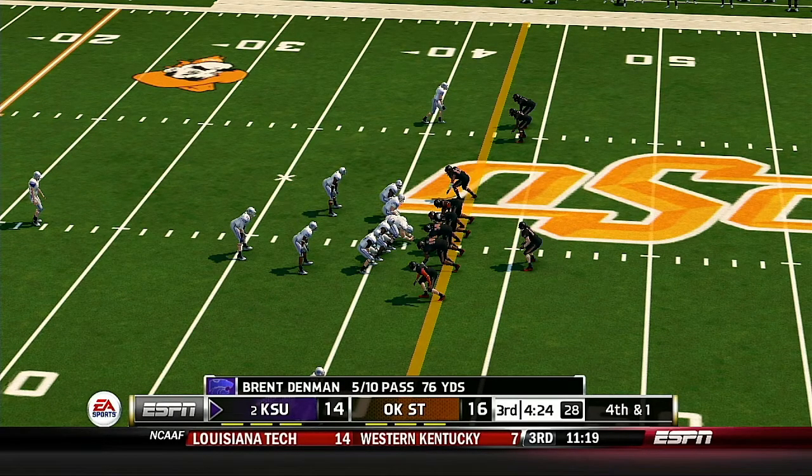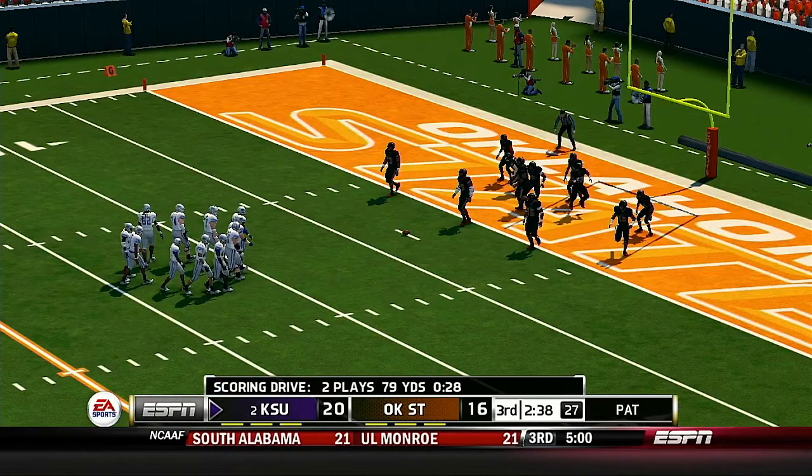He's to the 40. He's at midfield. At the 30. To the 20. The 10. Touchdown. Big play. So the offense will stay on the field and attempt the two-point conversion. Kansas State holds a four-point lead. He's scrambling. They don't get it.